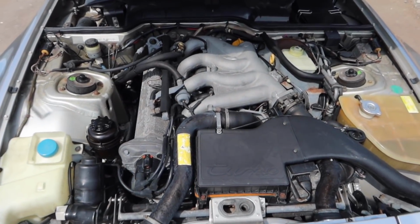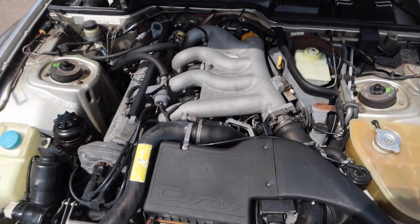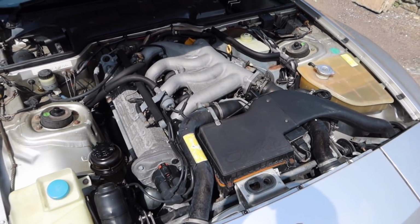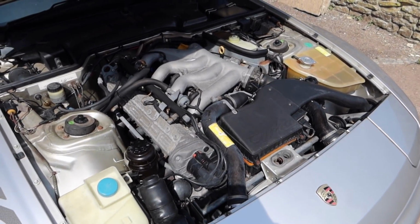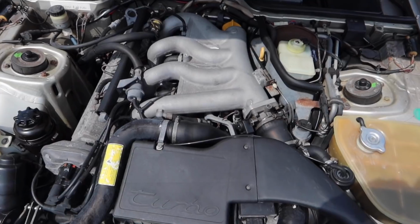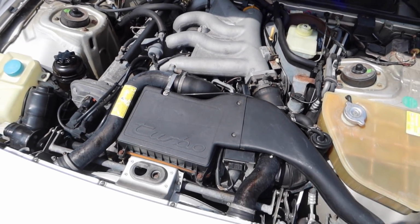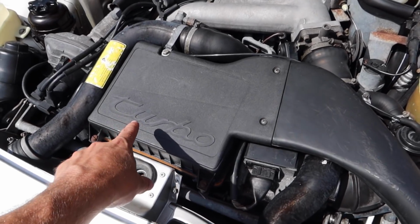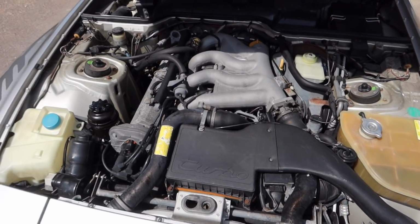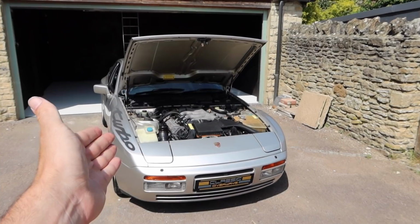So this has had a fully documented new engine. Everything has been replaced by Porsche, all in the files. I think it's AFN, West London, Porsche dealership that has done all of this. So it should be good for another 500,000 miles, knowing these things. Absolute minter. And with that famous turbo script on there. This is the only 944 turbo I've ever actually even seen under the bonnet of, let alone the Silver Rose edition.